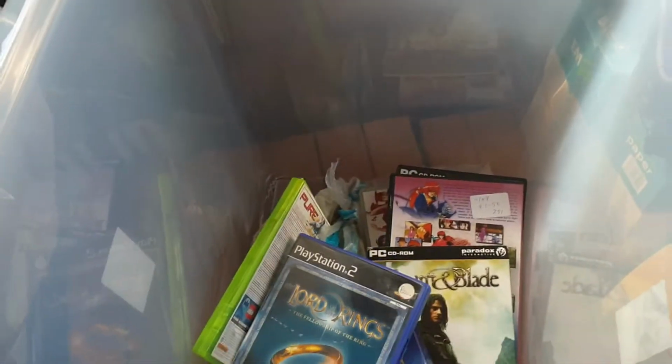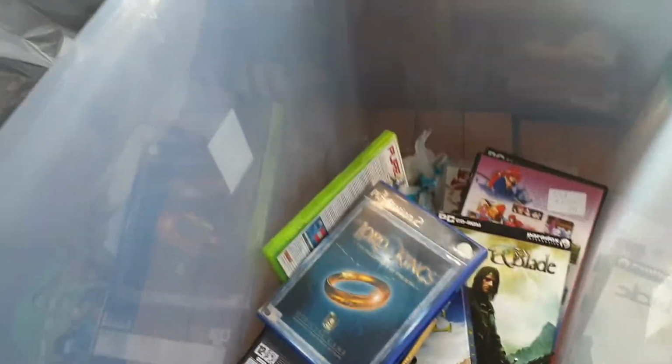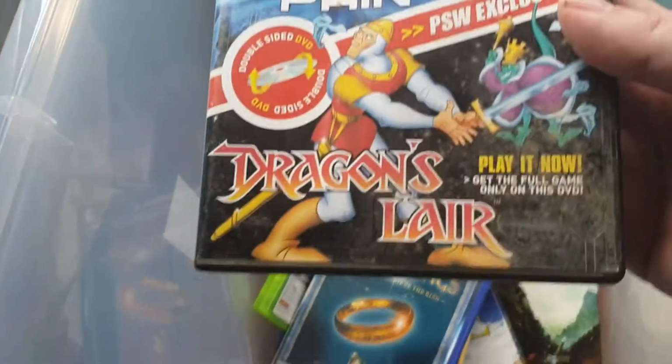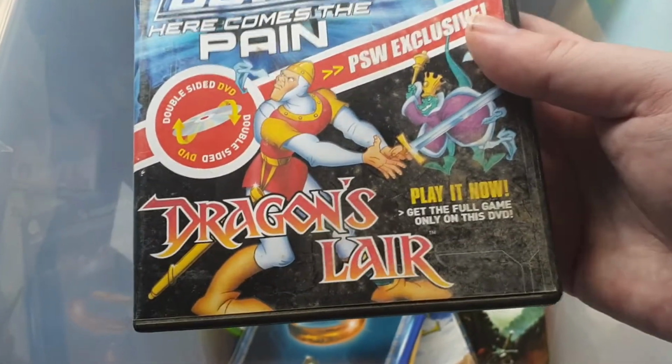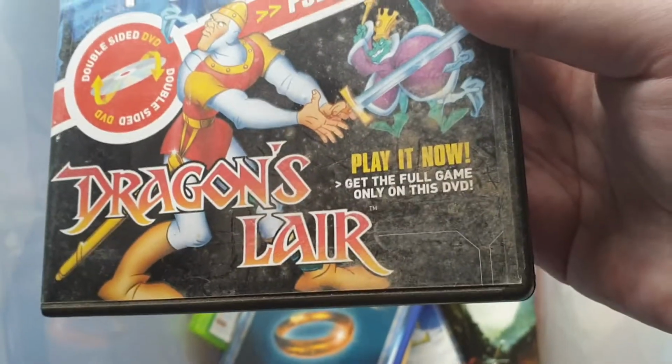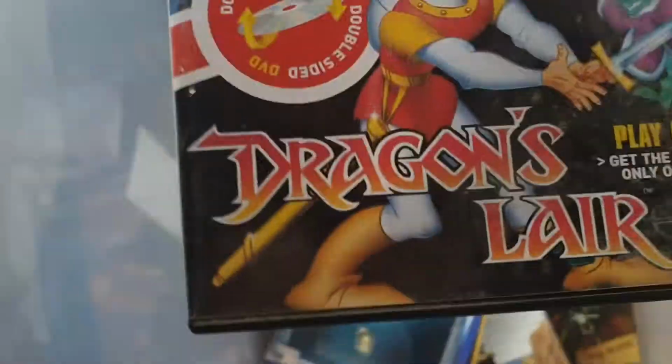The first Lord of the Rings. I picked up so many Lord of the Rings games the last couple of days. I just picked that for £1, but I picked it up, it had Dragon's Lair on it, and I just realised that it's actually the full game. Play it now, get the full game only on this DVD. So that actually is quite a cool find if that is true.